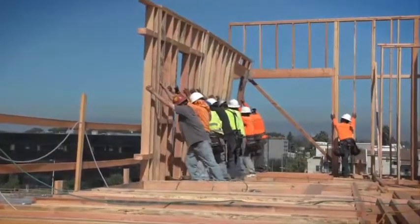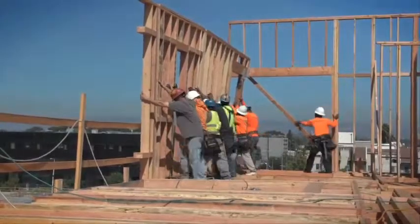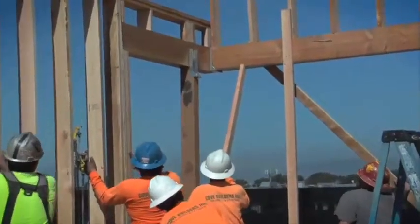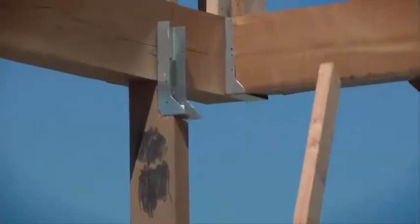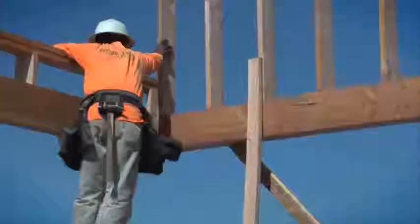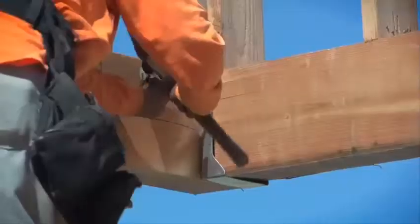Here our header hanger is putting up a bit of a fight, so it's going to take some persuading to work it in place. These metal hangers make the intersection of joists and headers considerably stronger than just nails alone. But they also make assembly a little tougher and more time-consuming.